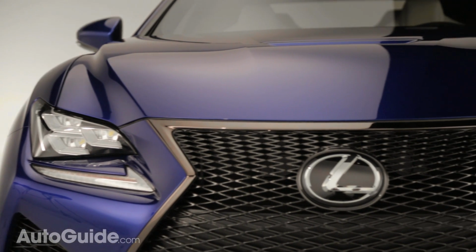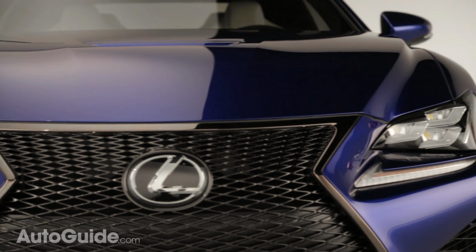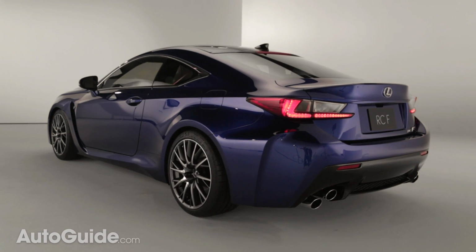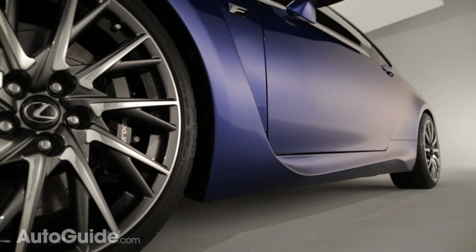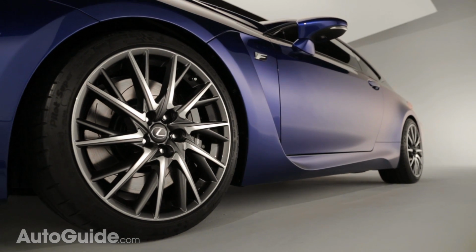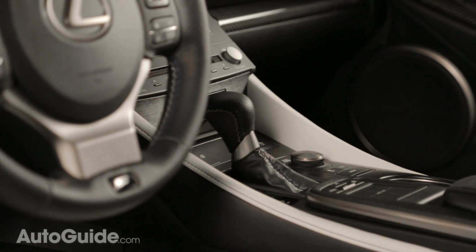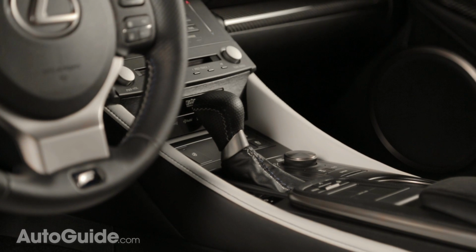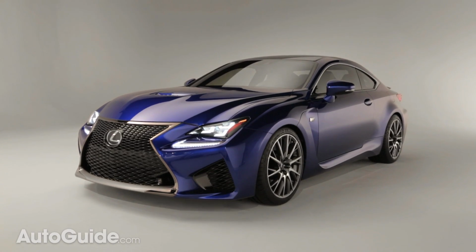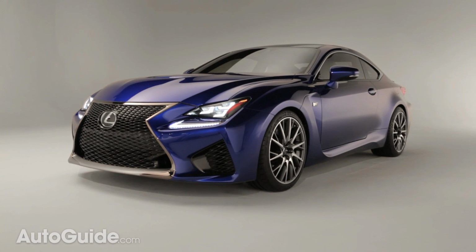This beast of an engine should put out more than 450 horsepower and at least 383 pound-feet of torque. Those goods are routed exclusively to the RCF's rear wheels through an 8-speed automatic transmission. As for acceleration, the company claims it should blast from a standstill to 60 miles an hour faster than today's ISF, which does the deed in a claimed 4.6 seconds.